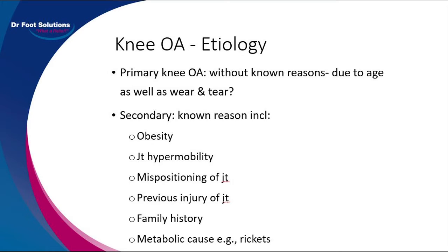Secondary, due to known reasons such as, now, obesity. Now, hypermobility of joints, I would include in there, I'm sure it's meant to be knee hypermobility, but as we know, people can have a positive Beighton score and have multiple joints that are hypermobile. And it's possible to have hypermobility in segments of the foot without elsewhere, providing a really unstable base of support on which the knee functions, of course.